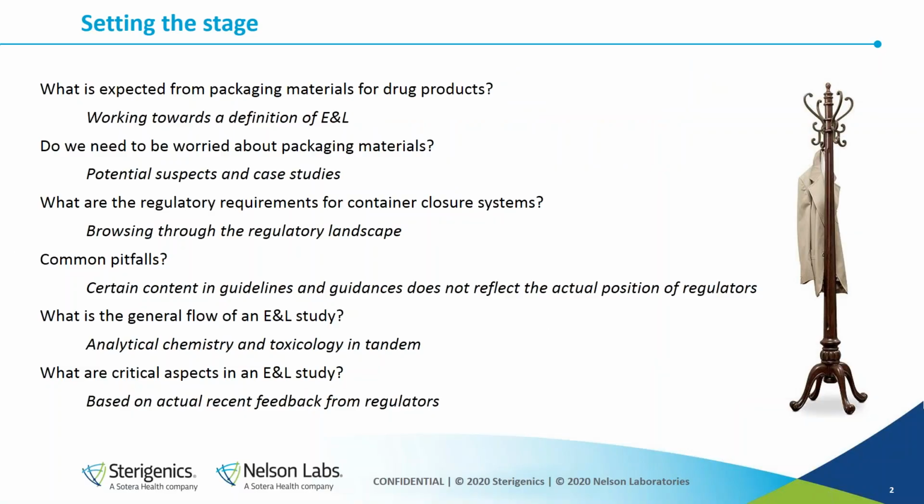Before we go browsing through the regulatory landscape, it is important that you understand what is expected from packaging materials for drug products. And where does the concern come from? Because after all, we are exposed in our daily lives to plastics and rubbers. They're present everywhere. Our food is packed in plastic. So you may ask yourselves the question, why such a big deal? Why such a great concern for packing medicines?